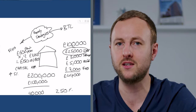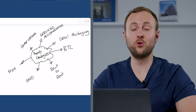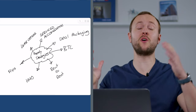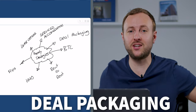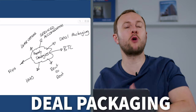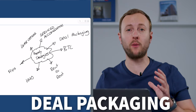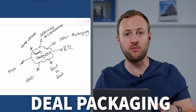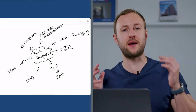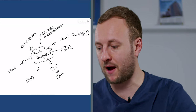But the reality is, that's great to do that, but what if you don't have the money in the first place? Ultimately, there are so many strategies that can help facilitate this, starting with my favorite, deal packaging. Deal packaging is essentially like being an estate agent, but you represent the investor instead of the vendor. We're at a level now where we'll do up to £500,000 a month. That's not like buying five properties at 100K. I mean, in fees, we make around £300,000 to £500,000 on a monthly basis through deal packaging.